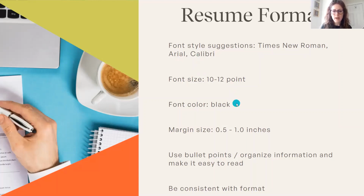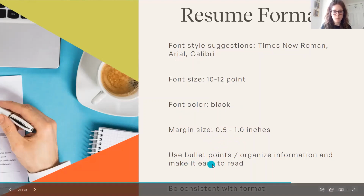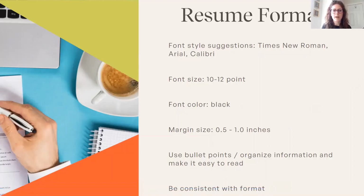Font color should be black. Nothing that's too bright or stands out. Black is standard. The margin size should be 1/2 inch to 1 inch. Use bullet points to organize information and make it easy to read. That is an important one. And then be consistent with formatting. So make the resume look the same throughout each section. That will make it easier to read and it will look like it flows better.